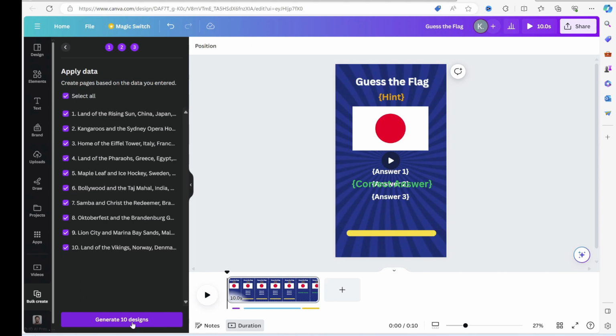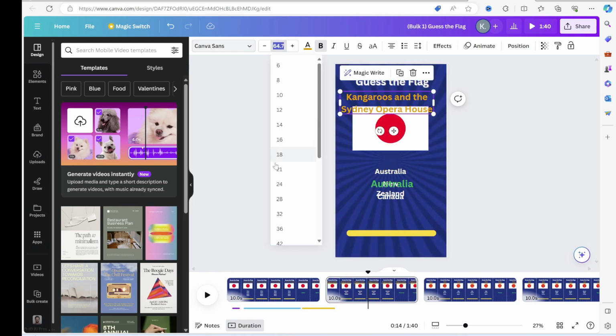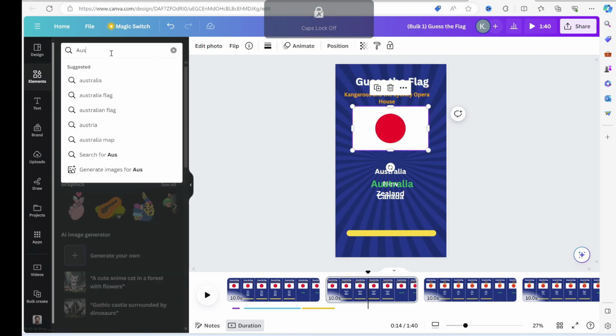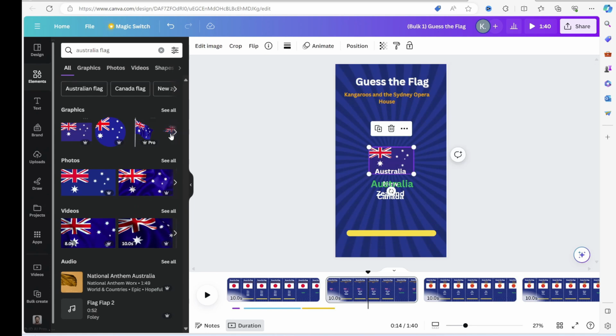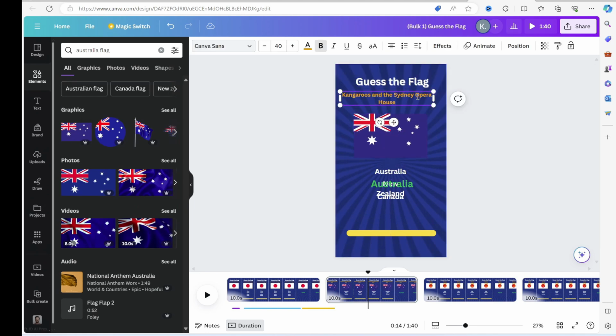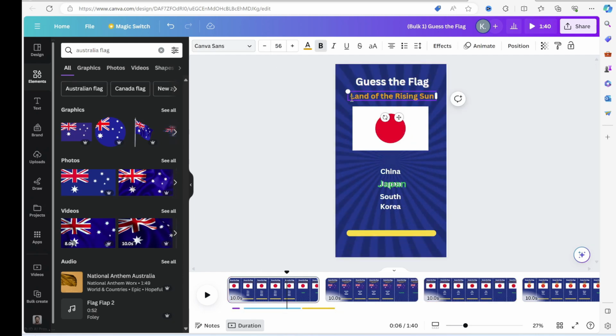Click on Continue and generate designs. Now, we need to make some changes to enhance each video. Some of the elements are overlapped, and we need to fix it so they won't cover each other. I'll adjust the text size so it fits perfectly within the frame. Then we need to change the flag for each video. Go to Elements on the side panel, search for the flags, and place it on the design. Feel free to make any other adjustments you'd like to enhance your design.